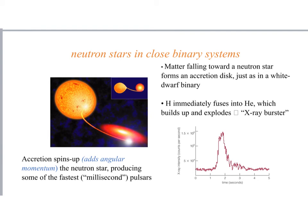All right. Now, just like we've seen very interesting things happen with white dwarfs in close binaries, now we're going to look into what happens when we have neutron stars in close binaries. Because we know there are stars that form in binary systems. So eventually one of them is either going to end up as a white dwarf, or if the stars are massive, one of them is going to end up as a neutron star.